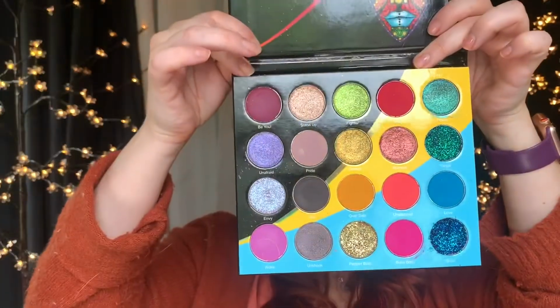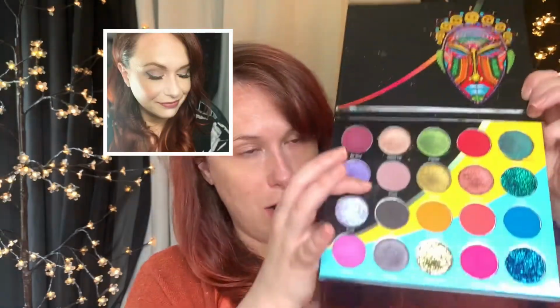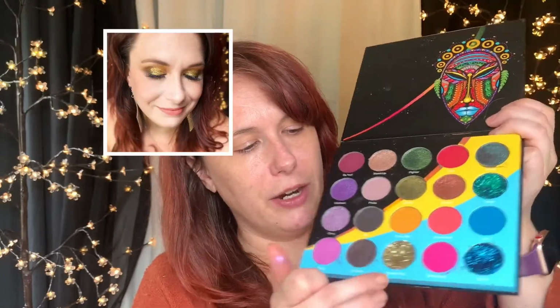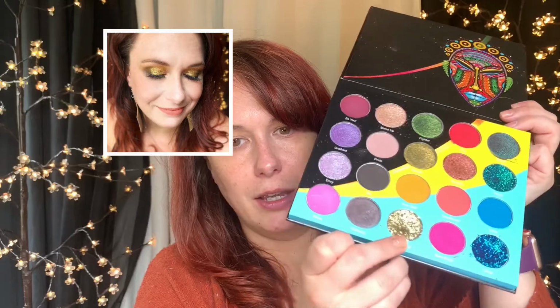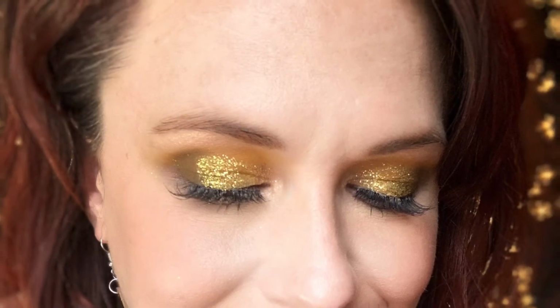Okay, so I played with it and I've done several looks with it already. But there it is. It is very pretty. I will put some pictures in if I remember. So the looks that I've done so far have been with this row right here, this second row. And then I did a look with these colors right here. And this gold is so pretty on the eyes. I can't get over it.